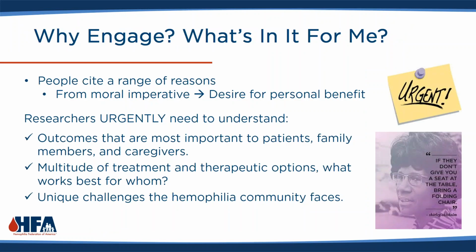So then, now that we know that research is important, as a community member and a patient, we need to ask, why is it important to get involved? There are many different reasons because of personal values and experiences, but some simple facts remain. Researchers in general urgently need to understand the outcomes that are most important to patients, family, and caregivers. They also need to understand that a multitude of treatment and therapeutic options exist and what works best for whom. And also, there are different unique challenges of the hemophilia community. Depending on what severity you are and what bleeding disorder specifically you have, it's different.